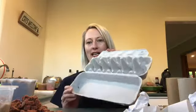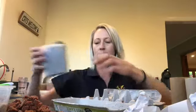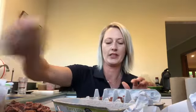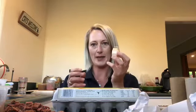So what we do is we get an egg carton and you just pop some treats and some food in there. So I'm just going to put a little bit of kibble, a little bit of dog roll, and a couple of treats that I've just got here. So what you do, pop it in the egg carton, close the egg carton, and then you sellotape it up.